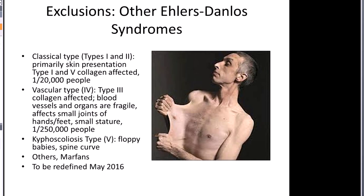One thing really exciting is that in May 2016, there's going to be an international symposium of doctors doing work in Ehlers-Danlos, and they're going to redefine the types. And there's hubbub that they might change the hypermobile type name yet once again. For the better, I hope, but I hope it doesn't get us more confused. And I think that might be related to what they're finding genetically.